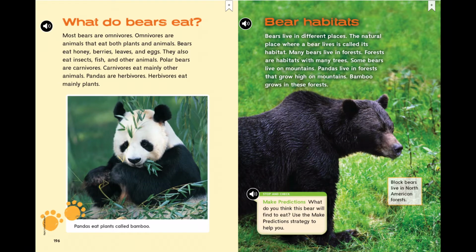Bear habitats. Bears live in different places. The natural place where a bear lives is called its habitat. Many bears live in forests. Forests are habitats with many trees. Some bears live on mountains. Pandas live in forests that grow high on mountains. Bamboo grows in these forests. Black bears live in North American forests.